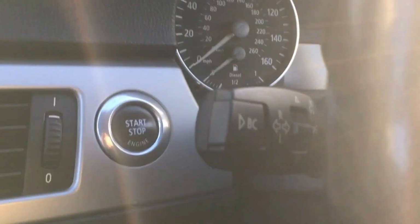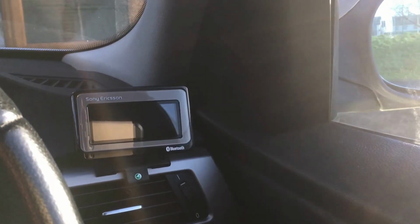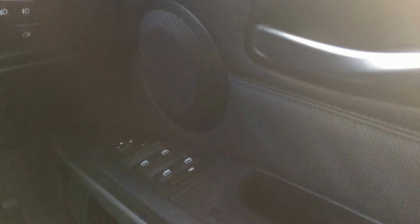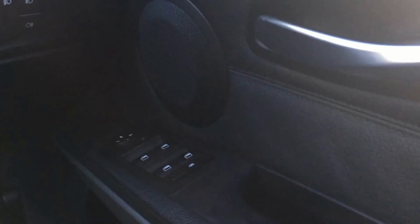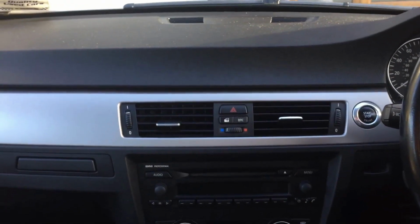Again, we can see we have our indicators toggle here, our toggle for cruise control down here, and our windscreen wiper toggle up here, and a custom installed Bluetooth car system. On the driver's side, down below here, we have the switches for the electric windows and also for the wing mirrors to fold them in and out. So we'll just move over into the center console.